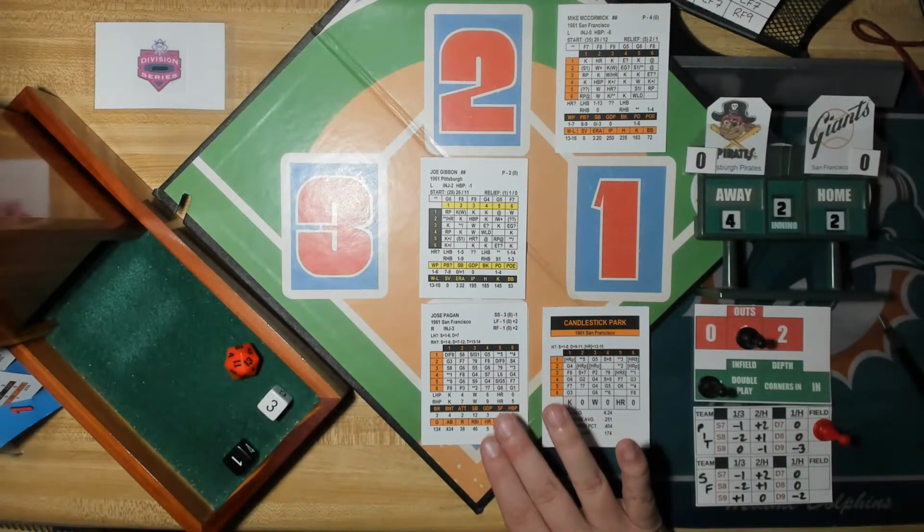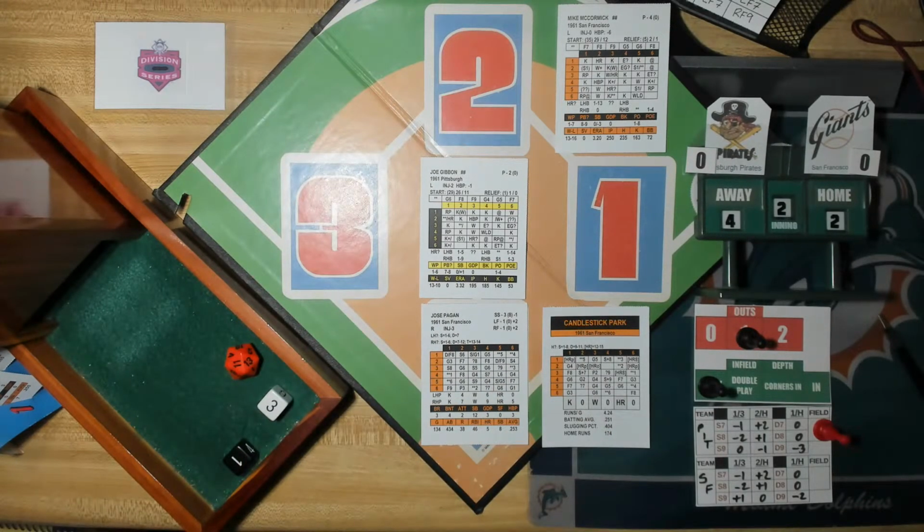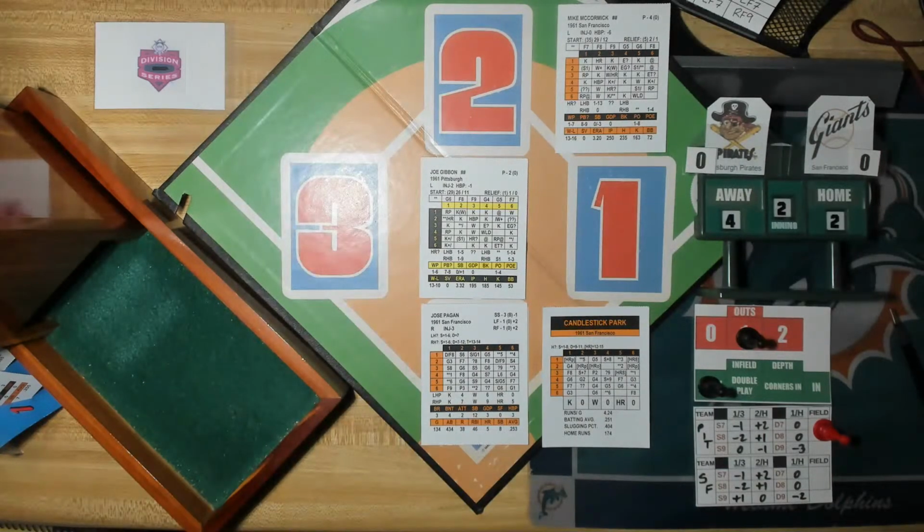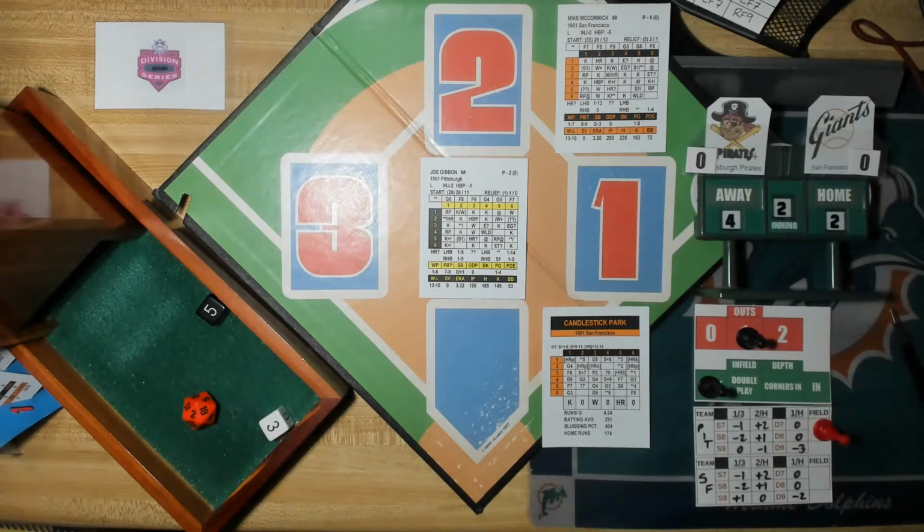Next batter is the shortstop, Jose Pagan. 253 average, 5 homers, 46 RBIs. Gibbon will make the pitch. Gibbon, 5-3, strikeout 2, swing and a miss, struck him out. And Gibbon is dealing, that's his 3rd strikeout.